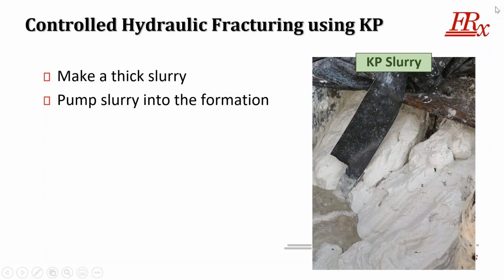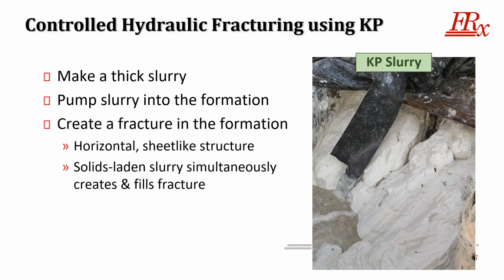Next, what you do is you pump the slurry into the formation. And when you do that, none of that slurry, and this is true of all slurries, is going to be able to fit through the pore spaces, the pore throats. So you don't get distribution like you do with liquids, obviously, but what happens is you build up pressure in the formation and you make a crack. And when done in a controlled way, that crack, that fracture, is a horizontal sheet-like structure.